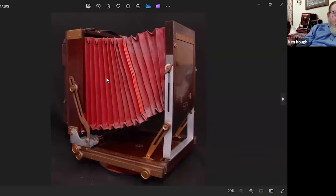Red bellows, nothing fancy. Everybody thinks a Deardorff with red bellows is rare. Well, it may be rare, but it doesn't change the value at all, because they had a problem with getting black leather. It was being used in the automotive industry. And because they were in Chicago, there's a lot of leather tanning companies in Chicago, up by the lake, by the stockyards, they were everywhere. They couldn't get black leather, so they used red.